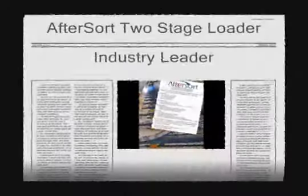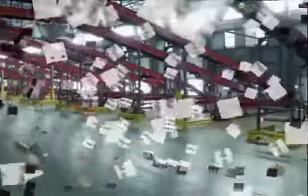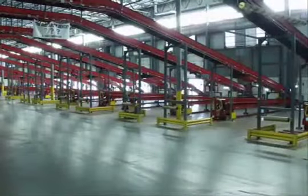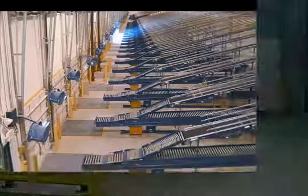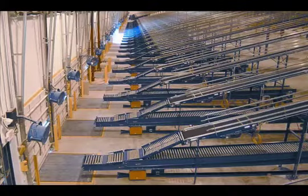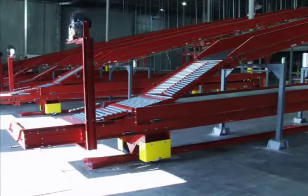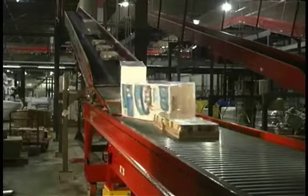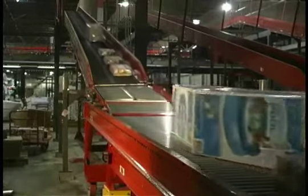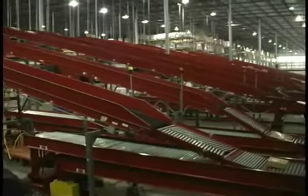The AfterSort TL2 stage gravity loader is a great solution for safely and efficiently loading parcels for shipment. The TL2 stage gravity loader is the most durable conveyor model manufactured in the world, and literally thousands are operational in the field. It is built to withstand punishment in shipping areas that have a high degree of forklift traffic or other collision obstacles. The patented design provides increased production and safety.